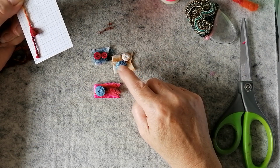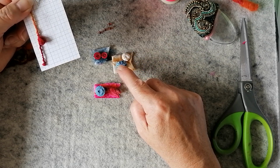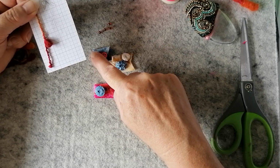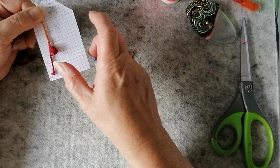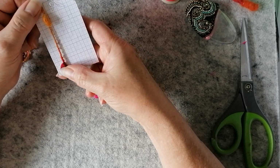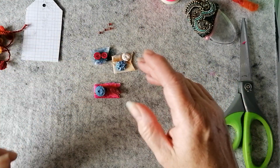I'll stitch these bits on first. Let me get it straight in my head. Yeah, stitch on the bits, and then when I'm ready to actually stitch the flag bit, if you like, I'll put it on there first, and then I'll have all three flags on, and then I'll put the string through. Yeah, that makes sense. Well, it does to me.